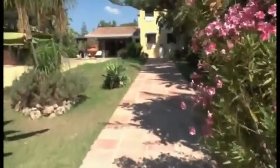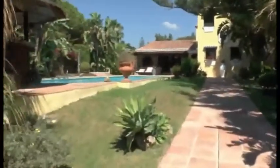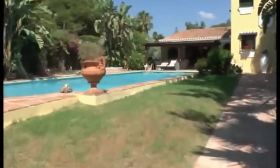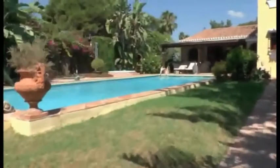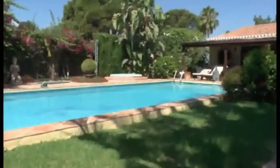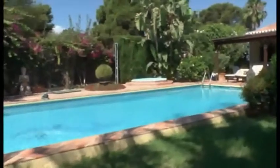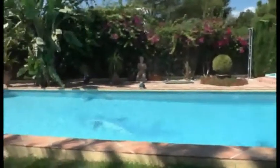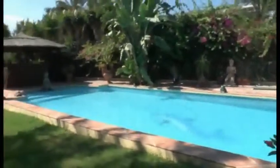This fantastic property with incredible sea views is located in Marbella in Spain, within 100 metres of the beach. With its large, secluded private gardens and a stunning swimming pool, which measures 15 metres by 5 metres, it's one of the largest private pools in Marbella.